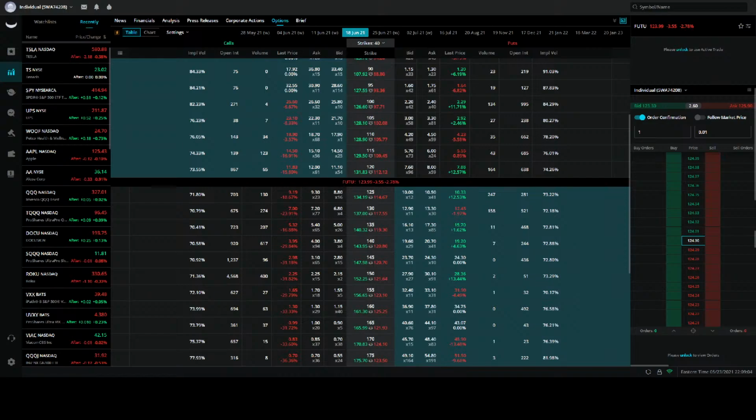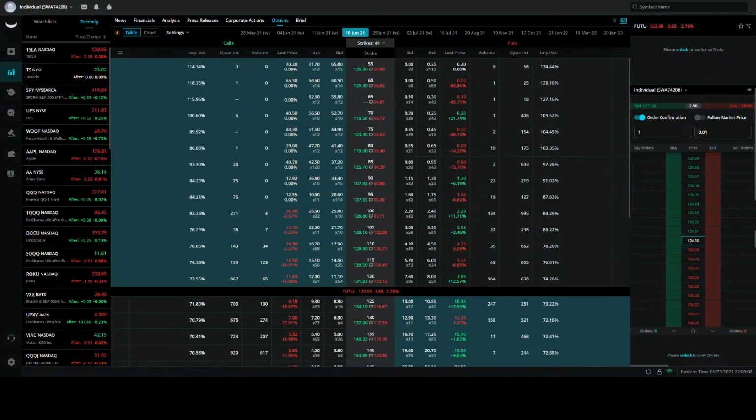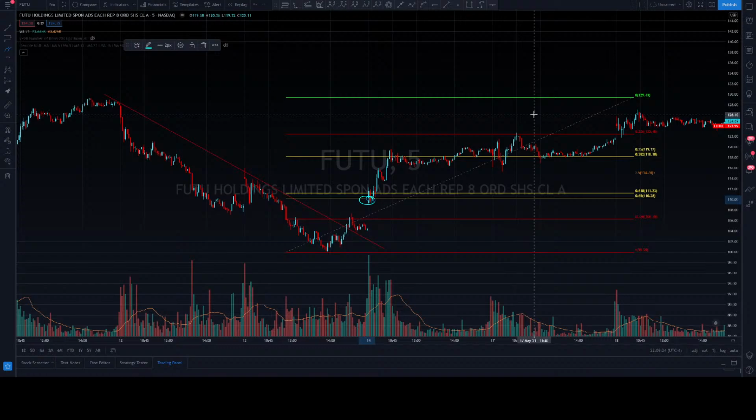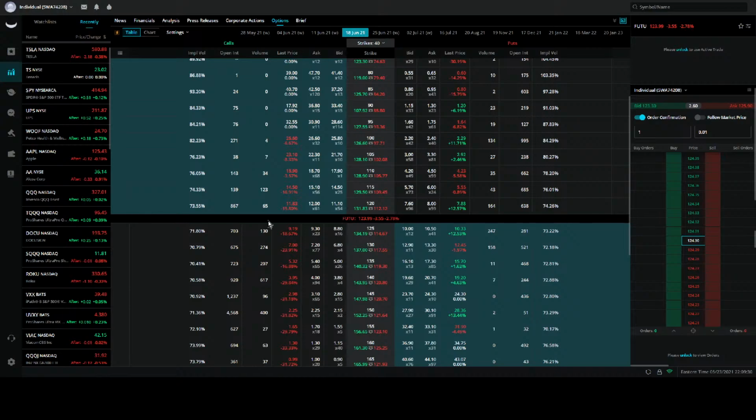So we're looking at this. Futu was at 110 at the time, so ideally you would have liked to find something close to the money. Here you're seeing the 150s are the most common. That's extremely far out of the money. I would have probably gone with the 120s. If we're looking at the chart, you can see it's at 124 right now. So these would have been quite nice, the 120s.